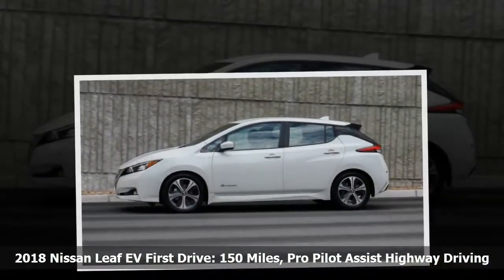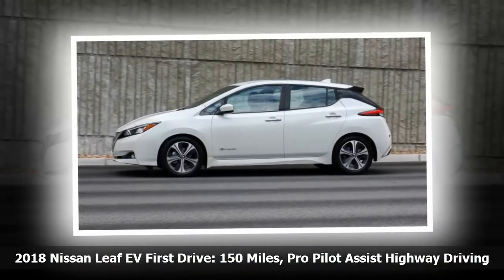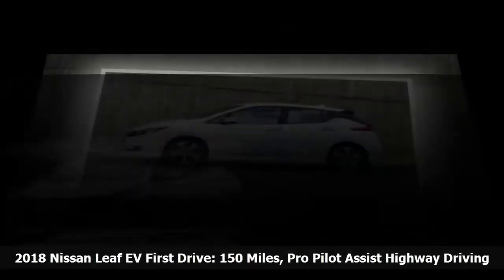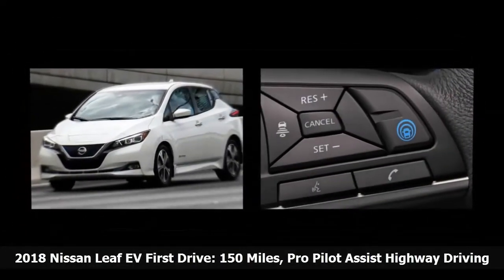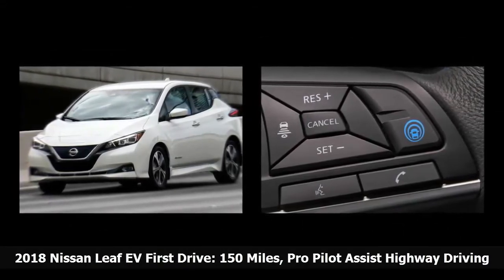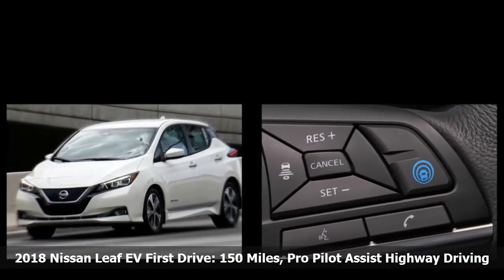Come off the throttle in D and the car coasts down slowly. Do the same in B and there's clearer deceleration as battery regeneration kicks in sooner. Push the E-pedal button on the console and deceleration is even more pronounced. With E-pedal, the car applies up to 0.2 Gs of stopping power from regeneration and from the friction brakes, so you can coast down to a stop.